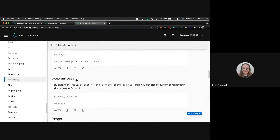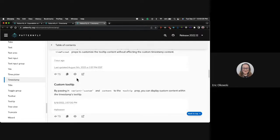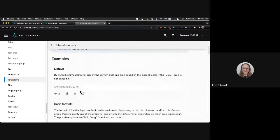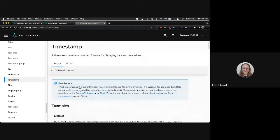And that's a quick rundown of the timestamp component, but this is also in beta, so feel free to play around with it. If you have any suggestions, concerns, issues, or anything like that, definitely reach out and let us know about it. All right, thank you.